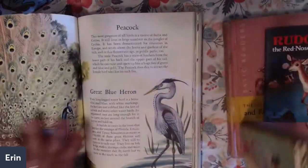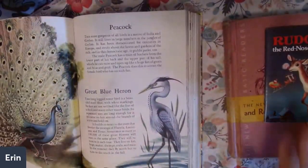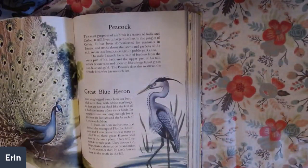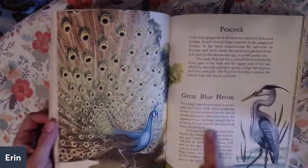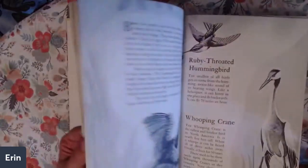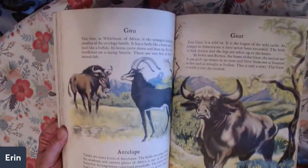Move these out of the way, and then I can get in camera a little bit better. One second. I know people are going to fast forward through most of this, and that's okay, because I do it too. Great blue heron. I saw one of these in flight the other day. Don't see that very often. Well, I don't anyway.